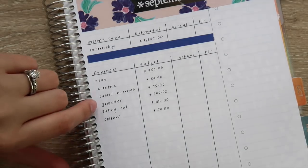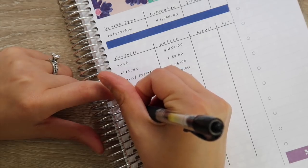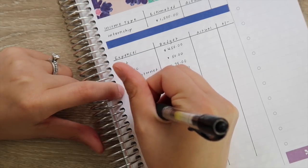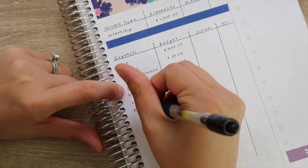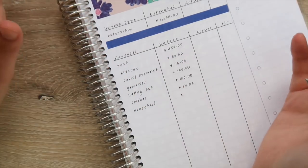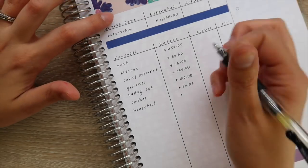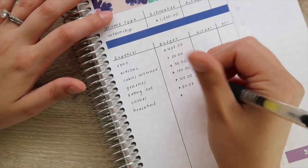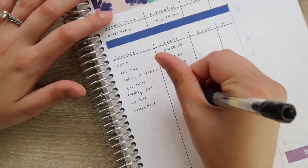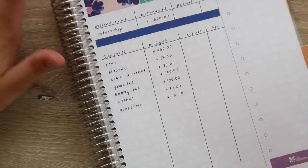Okay, so another thing that I had was household items. Obviously, since I had my own apartment, a studio type of thing, I needed shampoo, conditioner, paper towels, toilet paper, stuff like that. And that all probably came out to be about $50 per month as well. Some months I'm sure were a little bit more expensive, some were less.